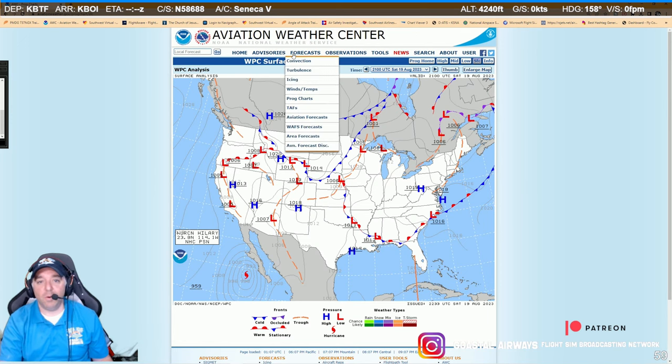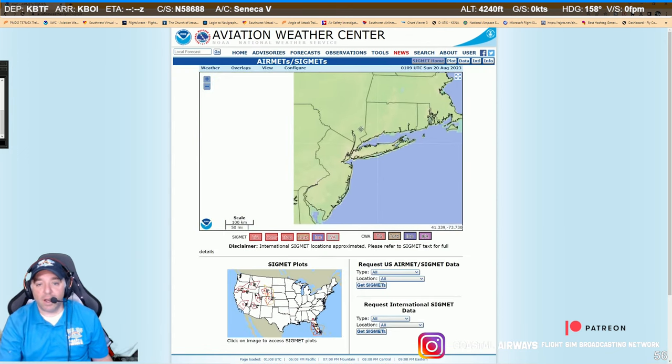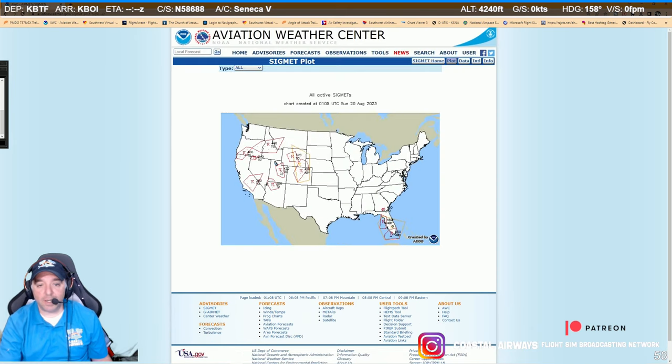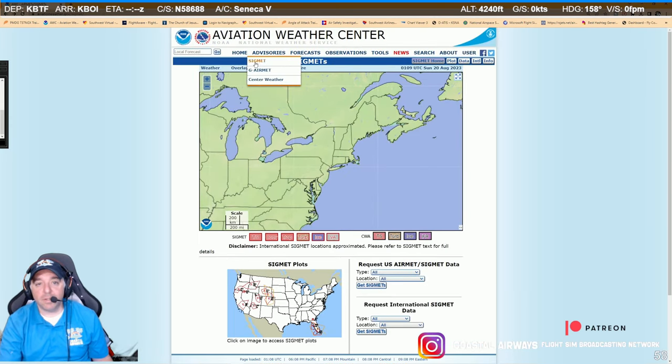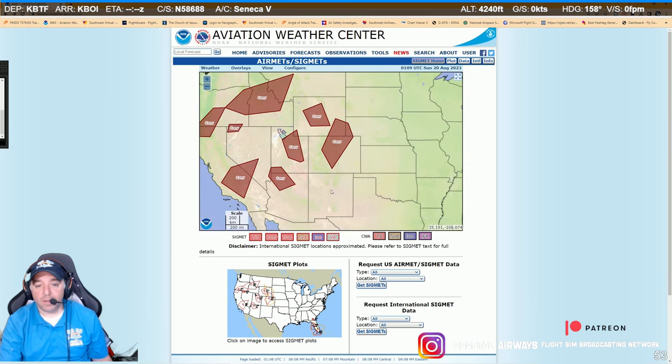Let's just see what's going on. I like to go from here, and then I drop into any of the SIGMET or AIRMET issues that pop up, and I could just click on this, and you could see we got thunderstorms here. Probably our route of flight's looking pretty good, at least in terms of SIGMETs. Let's look at AIRMETs. That's probably going to be our turbulent areas and all that good stuff.